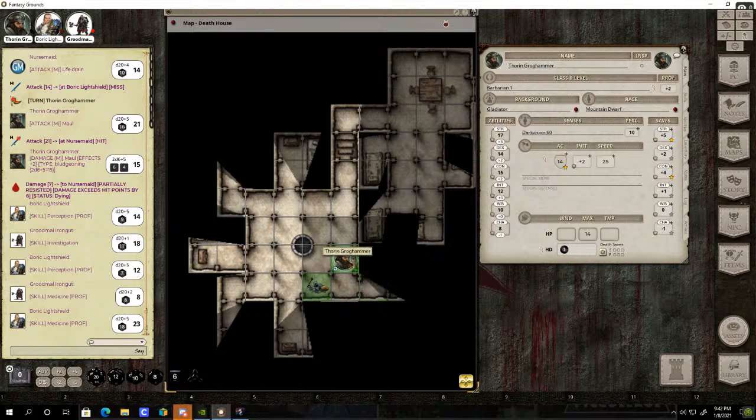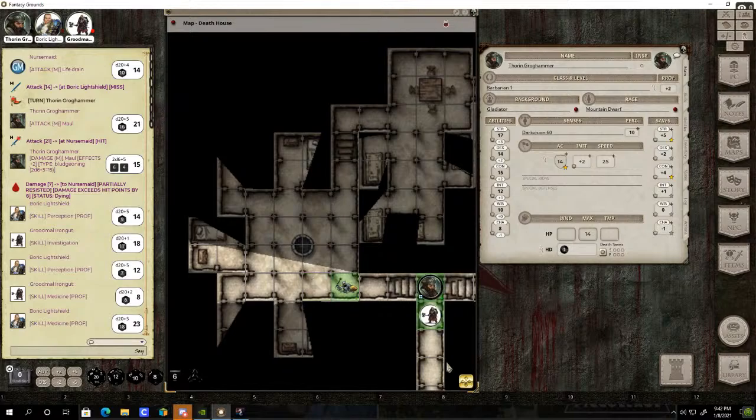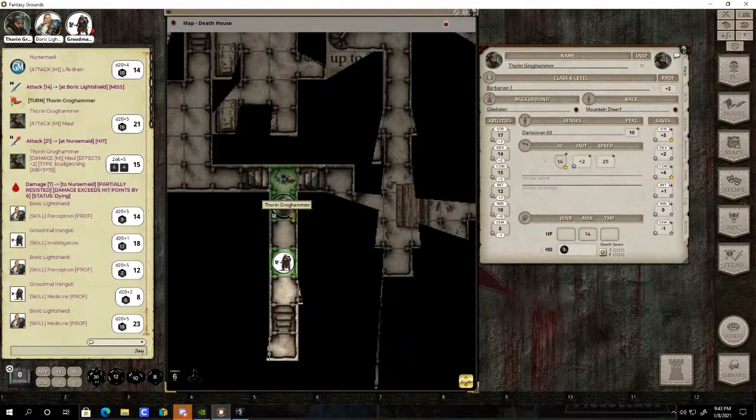Are you going that way? Yeah, he's going that way. Those are my thoughts. As you get into that area, you start to hear the chanting a little bit better. Oh, hang on just a second. All right, Tim, let me see. As you walk through that area, make a dexterity check. Okay. Dexterity check. Oh, that's not bad.